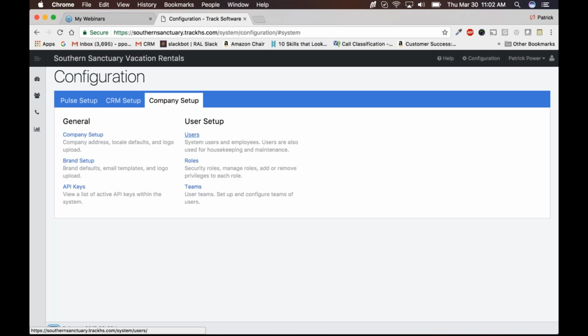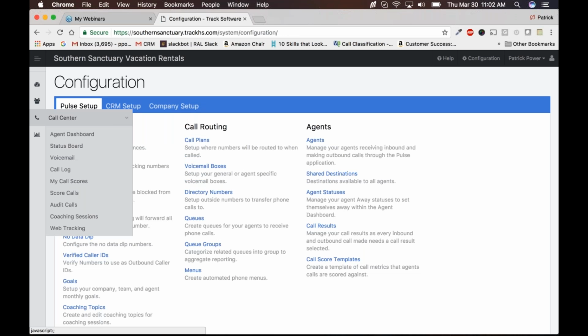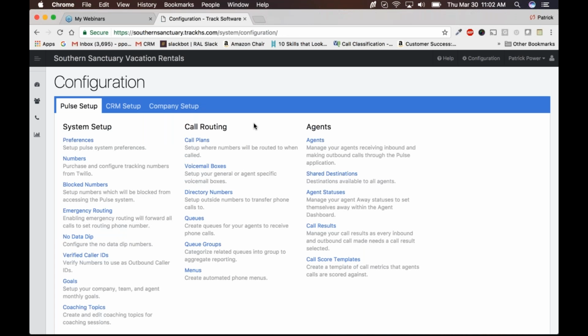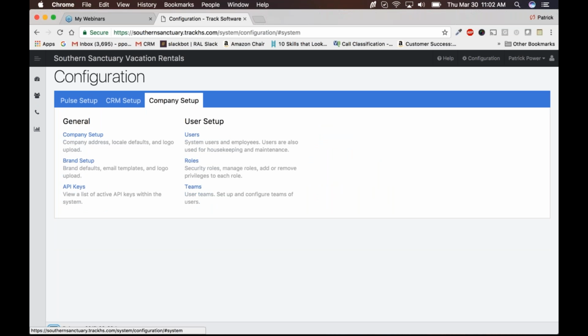Some of you are still in setup, so you're probably going through this with Mike right now. But the first thing I'm going to do is show you once again how to get back there: Configuration, up here in the upper right. And then you're really into your main setup area. Everything's broken into three sections. Pulse setup is everything about your agents and how phones are going to route. Everything in CRM setup is anything related to your leads and how they behave. And ultimately, your company setup is how your overall system is going to work, and your users and things like that.